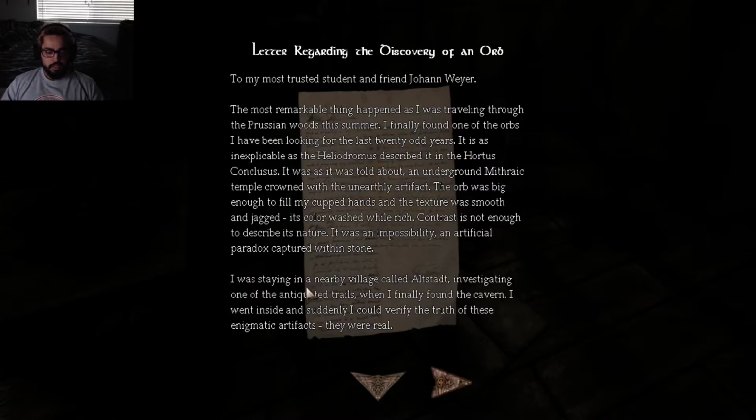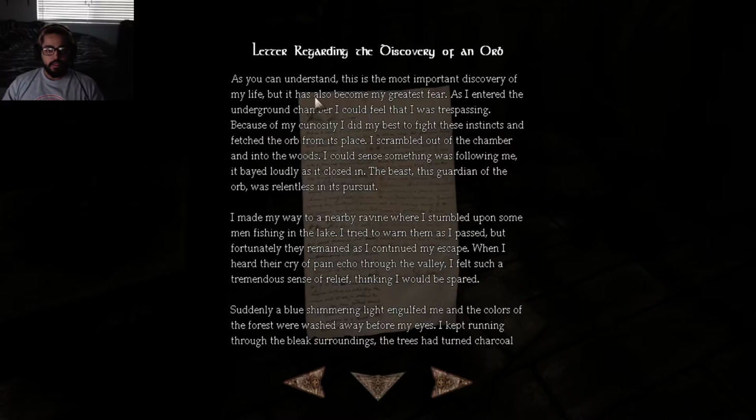I was studying in a nearby village called Altstadt, investigating one of the antiquated trials. When I finally found the cavern, I went inside, and suddenly I could verify the truth of these enigmatic artifacts. They were real. As you can understand, this is the most important discovery of my life, but it has also become my greatest fear. As I entered the underground chamber, I could feel that I was trespassing. Because of my curiosity, I did my best to fight these instincts and fetch the orb from this place.